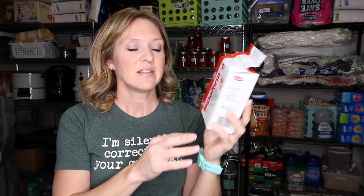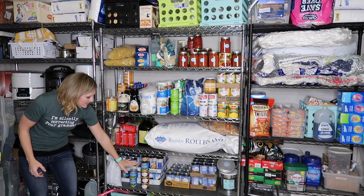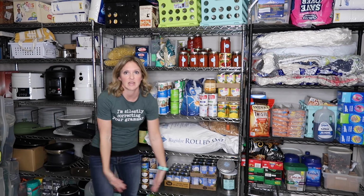I have these vacuum sealed 1-pound containers. These last forever because they're vacuum sealed. And then if you want to extend the shelf life, stick them in the freezer. I am telling you, they will last for years and years and years. I have, I think, 4 of these. Canned beans and canned vegetables. And then I have jar storage here.